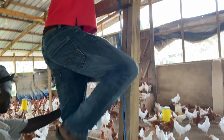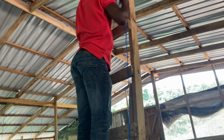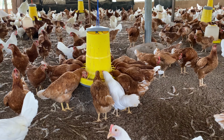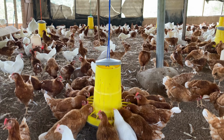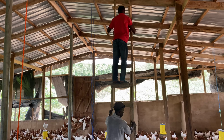Another advantage is that because the feeders are raised to a particular height, it lets the chickens work for their food. So in order to feed, they need to stretch their necks, which exercises their bodies. And this is generally good for their health. So that is also an advantage.